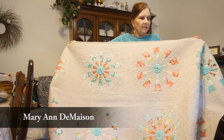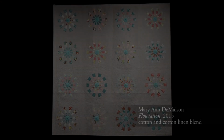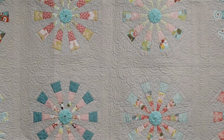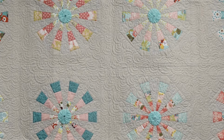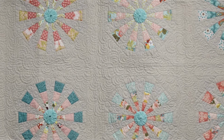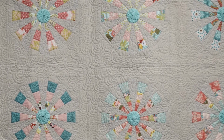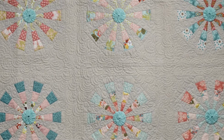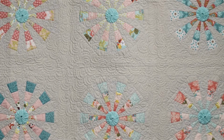I started quilting back in the early 1990s, and at that point in time, I really didn't know anything about quilting. But if I saw something, I would gather whatever resourcefulness I had in my home of fabric and put something together. If I saw a pattern, I would put what I needed together to make a quilt.